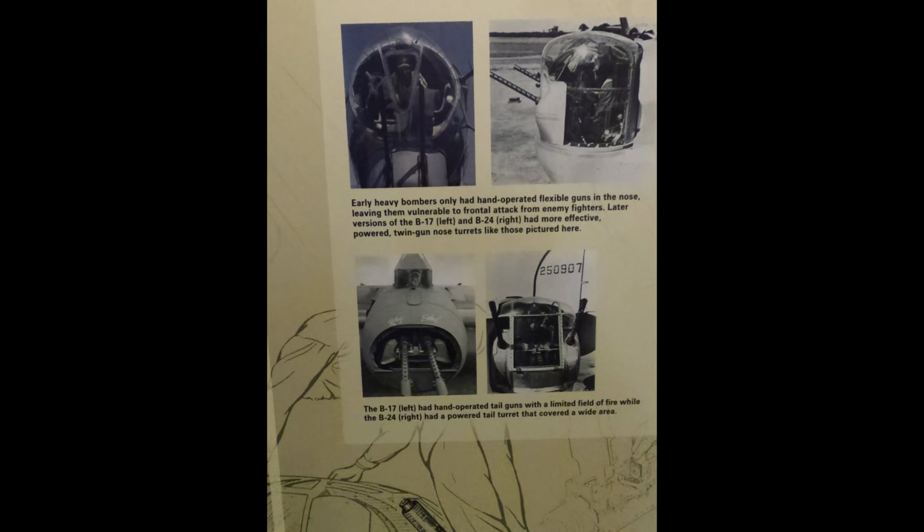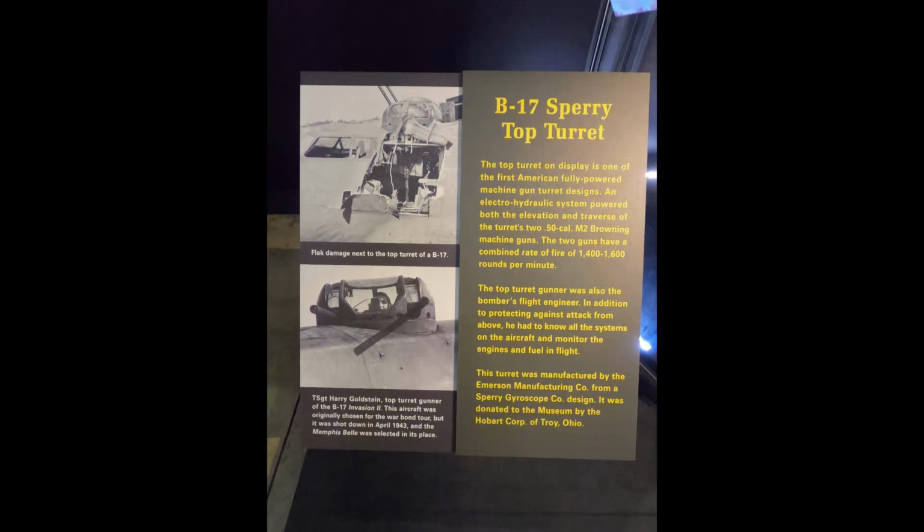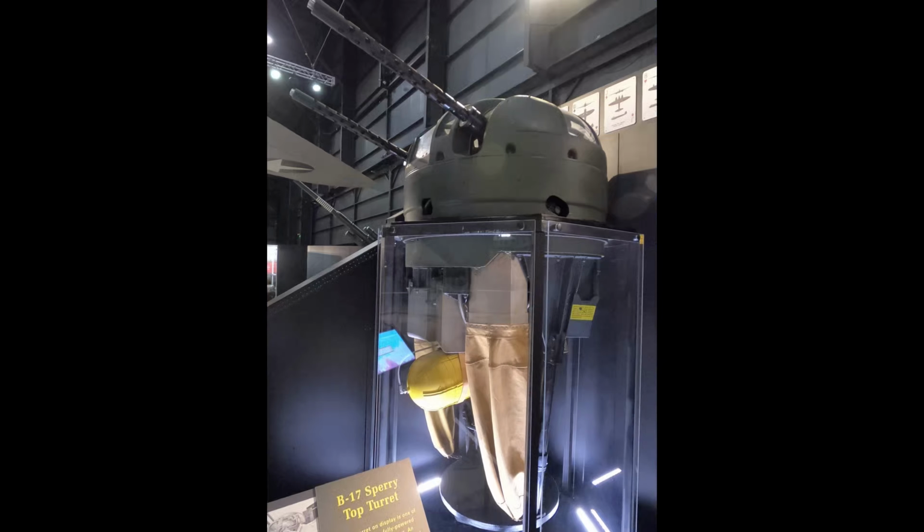And here's some pictures of the gun turrets. B-17 top turret. So here's the top turret. I think my uncle, like I said, was in the bottom turret. Top gunner was also the bomber's flight engineer. In addition to protecting against attack from above, he had to know all the systems of the aircraft and monitor the engines and fuel in flight. Jeez. That's a lot to keep track of when you're trying to shoot people before they shoot you.